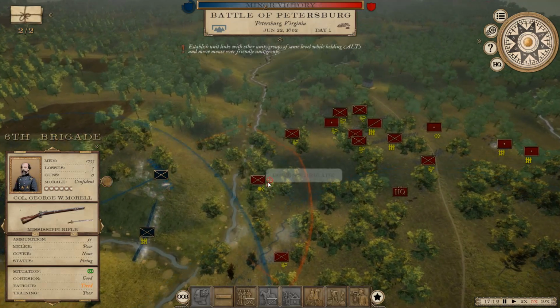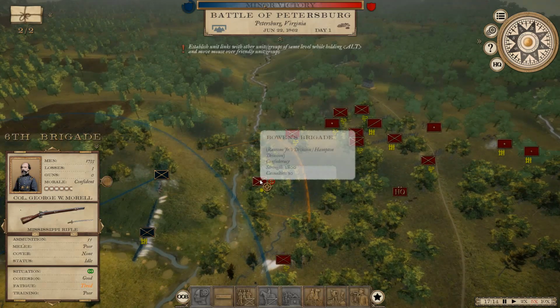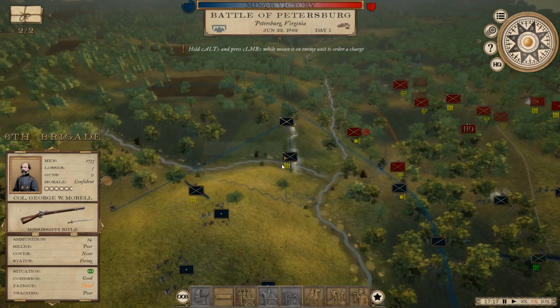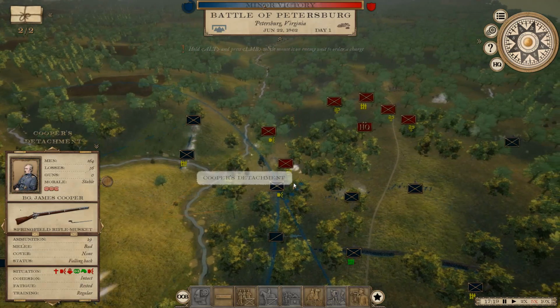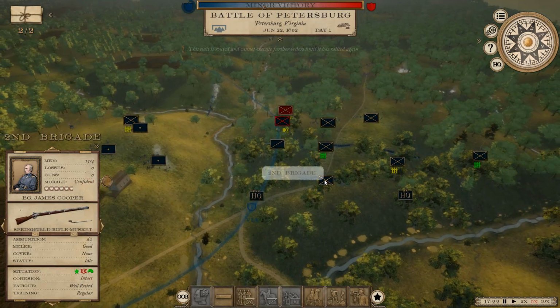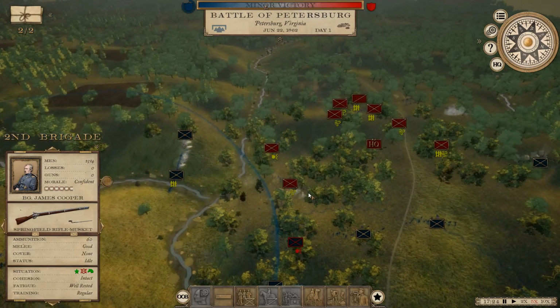Morrell and his 6th Brigade have now also arrived on the flank. Firing in there with their Mississippi rifles, long range on those guys. So these guys are tired from marching from there to there. Crackers. Oh, Cooper is almost broken. He's pulling back. Let's get his guys in actually before they break. Oh, they're broken. Okay.